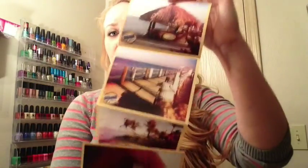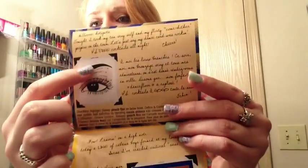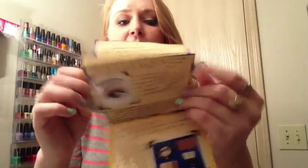It's kind of meant to look like a postcard. It's got this vacation postcard theme. And when you open it, it's got this little pamphlet with little postcards, and it actually tells you about each of the products and how to use them. Like it says which shade of the eyeshadow is the highlighter and the lid and the crease, things like that. So that's great if you want that.